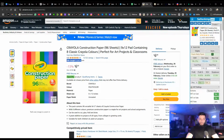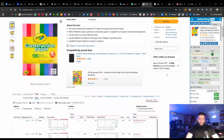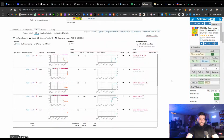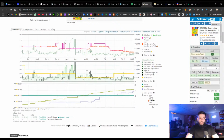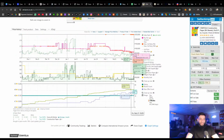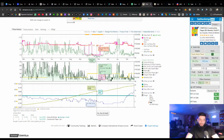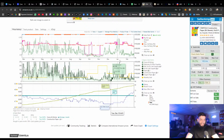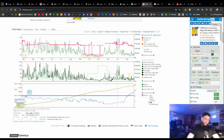Then we can see here it's 100 bought in the past month, so we know it's selling. Then we're going to have a look at our SellerAmp and Keepa extensions. First things first, we're going to look at the price history. We want to know, has this got a good average price to start with? It's been selling around £7 to £8 over the past 3 months. And if we look at it over the past year, around the same as well. There's a brief period over here where it was selling for £3.99, but I think that's when Amazon were on the listing, and Amazon are not on the listing anymore. So that's a brief summary on price history.